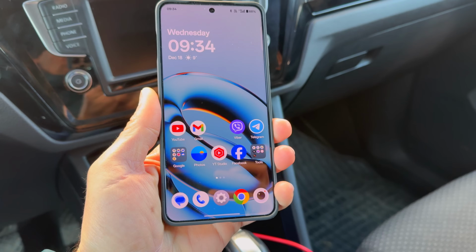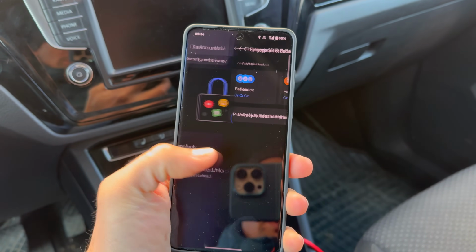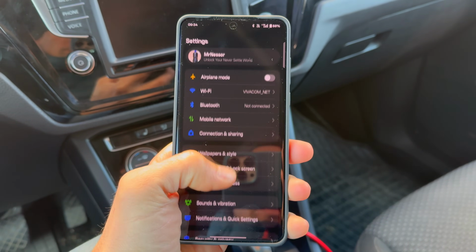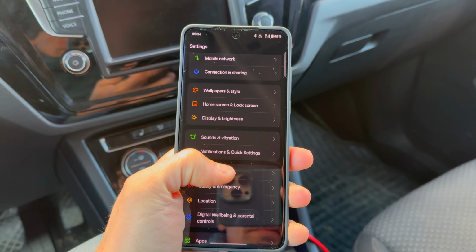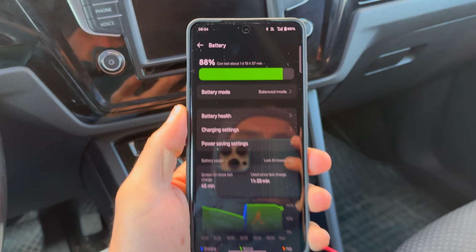Quick update, 9:30 in the morning. Let's go and check the battery, how it's going. Here it is, battery, and you can see it.